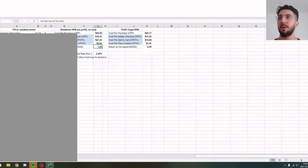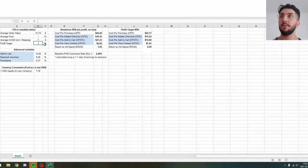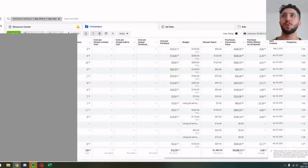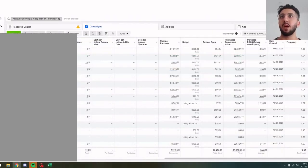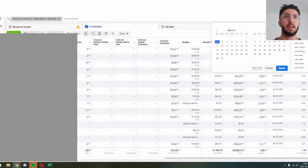I can show you, if I put this in at 1.5, 3, guys, you can see 3.3 and I'm at 3.4, so I'm around 55% profit today. And this is after the launch of iOS, guys, and I can show you the past couple of days, as you can see from the 28th to today.